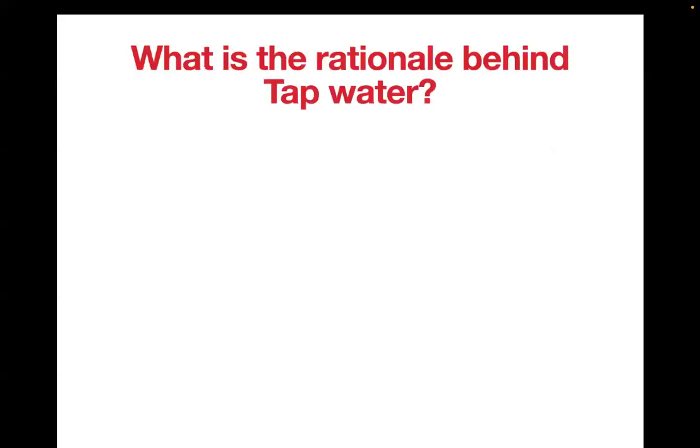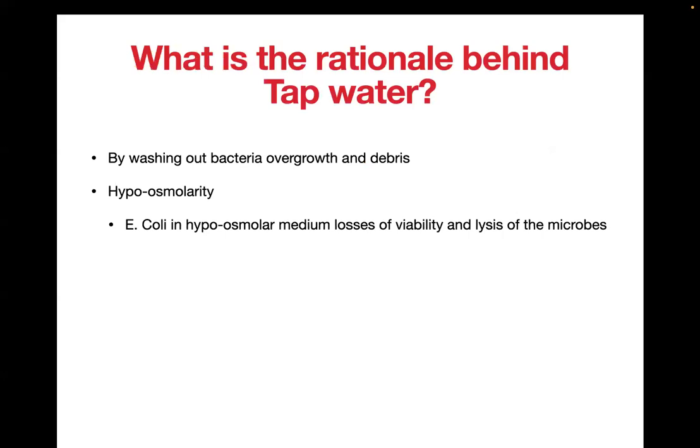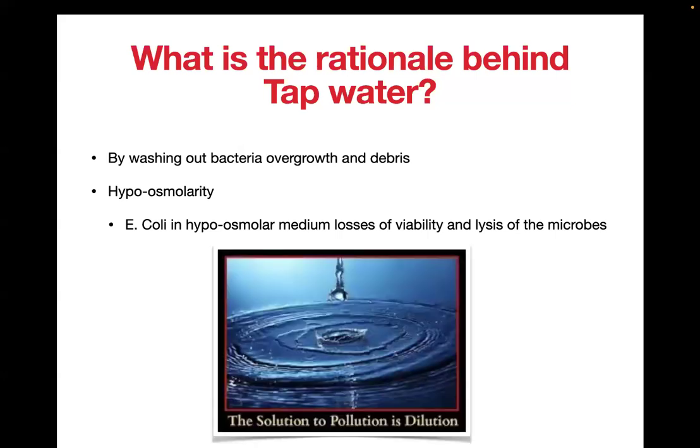So what is the rationale behind the tap water? What they think is that by washing out bacterial overgrowth and debris, we can prevent or treat. And also the hypo-osmolarity of the tap water, because, for example, E. coli in a hypo-osmolar medium lose viability and lysis of the microbes. So as we always say, the solution to pollution is dilution. So this is probably the main rationale behind the tap water.